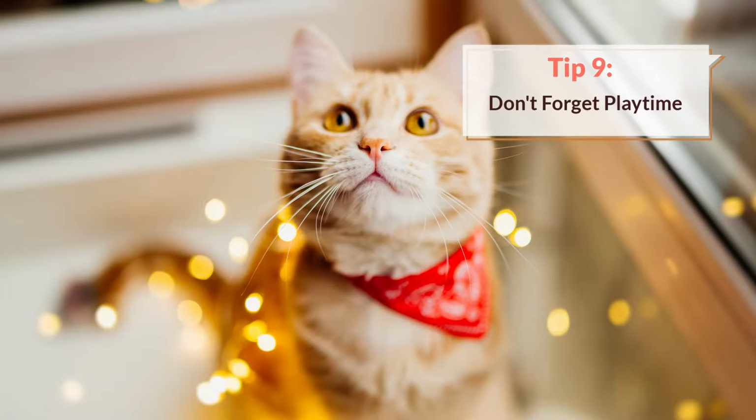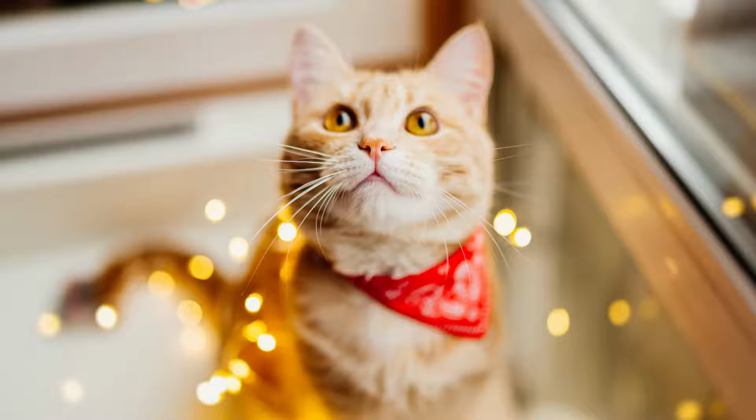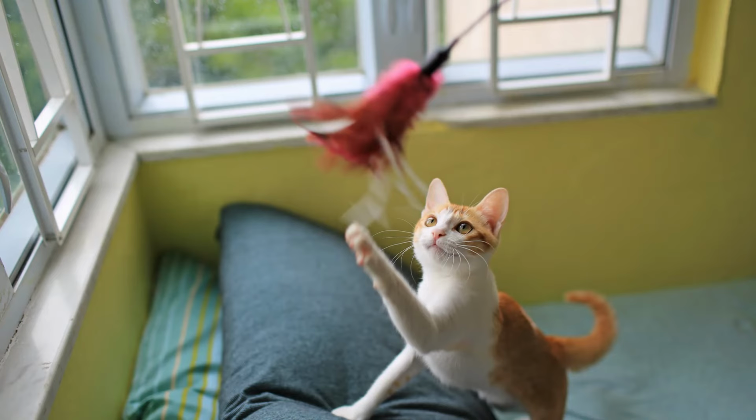My number 9 tip is to not forget playtime. All right. So again, holiday season, busy, lots of things going on, parties, presents, food. Oh, it's awesome. It's really important that you make the extra effort to keep up your routine during this time, to keep up your cat's routine. Remember, stress in cats is induced by change. They don't like change. And so if you can keep things the same as much as possible, your cat's stress is going to be lower.